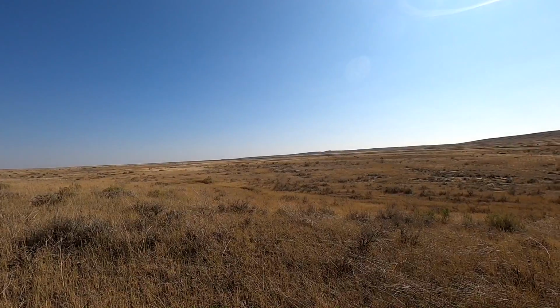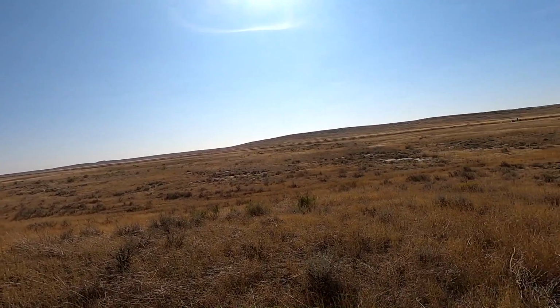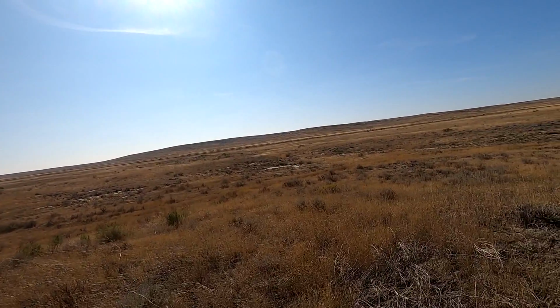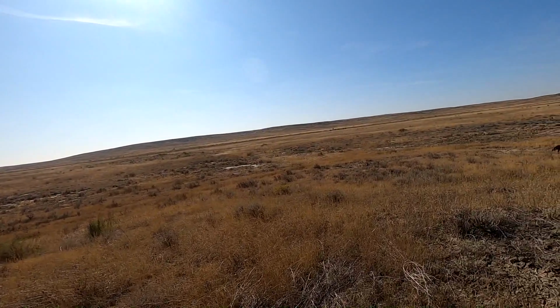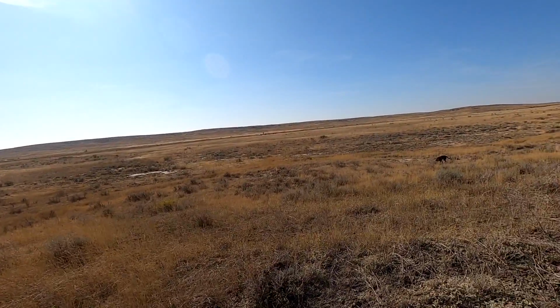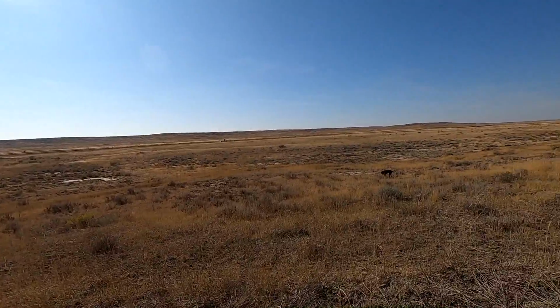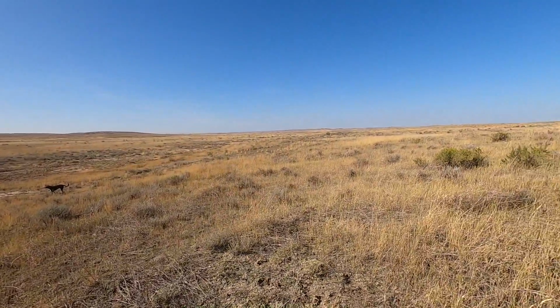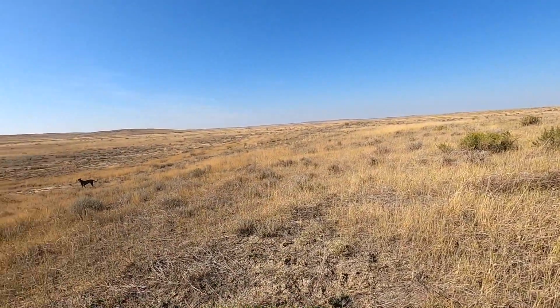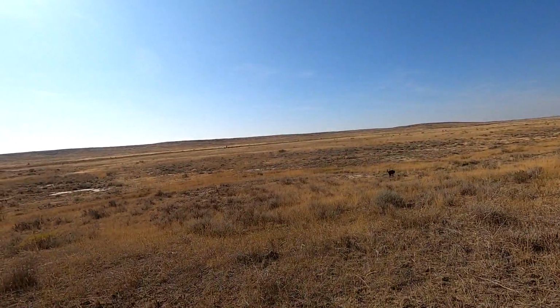This whole area was part of a shallow inland sea. And this, more than any other place I can think of, shows the bottom of the ocean so well. You can picture the edge of it over there, the shoreline, and then there's just this vast plain that once was underwater, and now it's just wide open spaces.